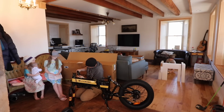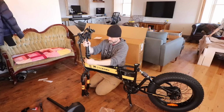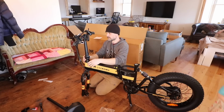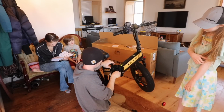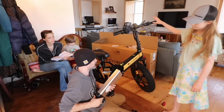Overall, I'm going to give the assembly 6 out of 10. It was fairly simple. They give you all the tools you need. I had a little bit of an issue here with the handlebars, but I did get it. You don't have to remove it to charge it. Wait. I just wanted to see what it... That's big.